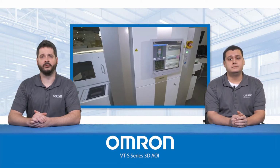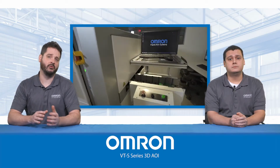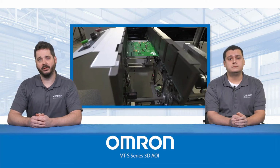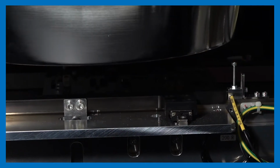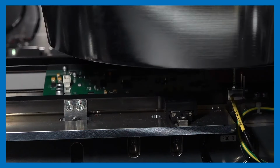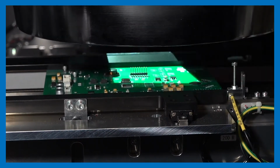The S530 3D AOI was developed to be more flexible and economical for both the post and pre-reflow process. The S530 is able to handle larger boards, it's available in dual lane configuration, and it's able to achieve slightly faster speeds without sacrificing quality.